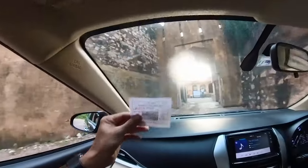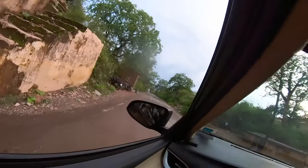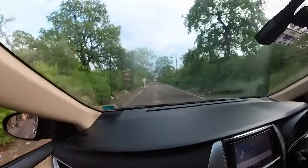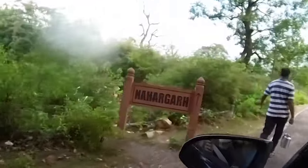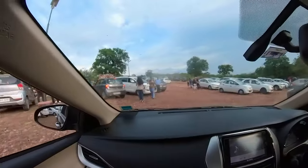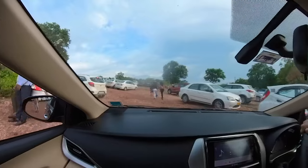So to enter that, you have to buy a ticket that looks like this, and then a very, very narrow entrance. Oh my God. This is Nahargarh Fort. Entrance of Nahargarh Fort. The main fort has yet to come. This is the first sign that you see. So this is where you park your car and you start walking.